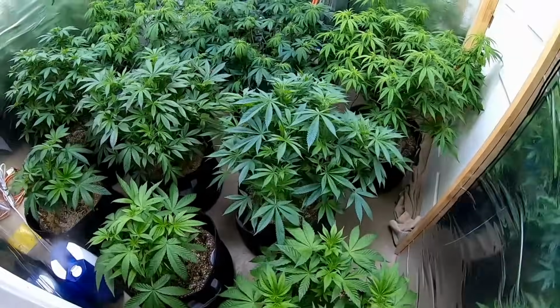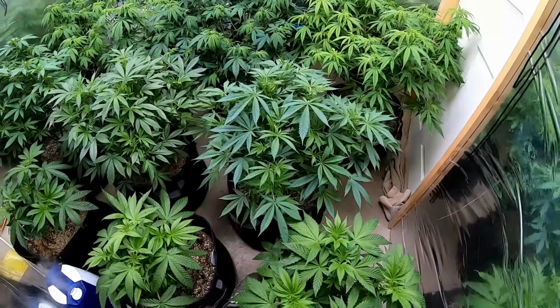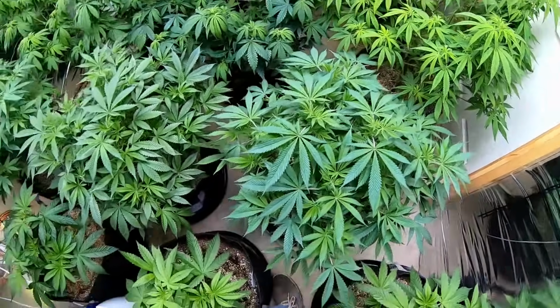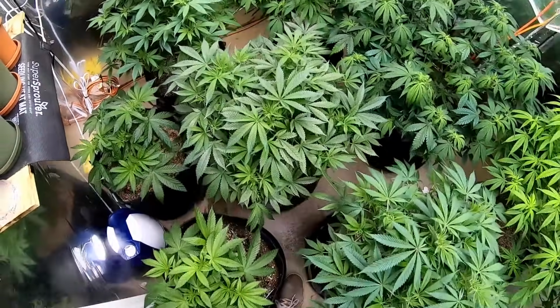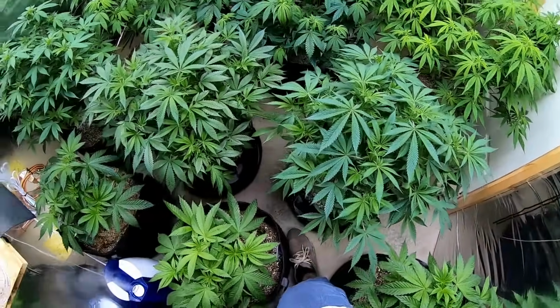Next up, the Skunk Number 1 by Sensi Seeds. All also happy to report looking very healthy. Nice growth patterns, nice leaf formation and development, and they're already pretty damn stinky.